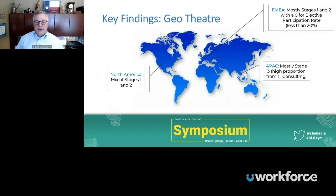We do see that from a regional perspective, APAC is actually one of the highest in maturity. A lot of the technical consulting, IT consulting comes out of there. So their systems are optimized a lot better than we see in a lot of the other regions. We look at North America, as I mentioned, the average that we see overall is a 1.8, and that skews heavily to where we see a lot of our data coming in from North America. And then EMEA usually has 1 and 2 on the lower end, 0 for an elective participation rate.